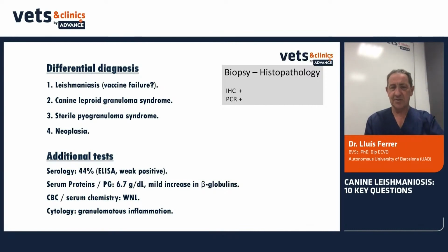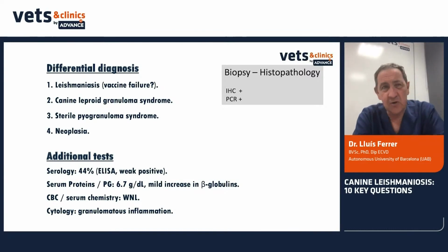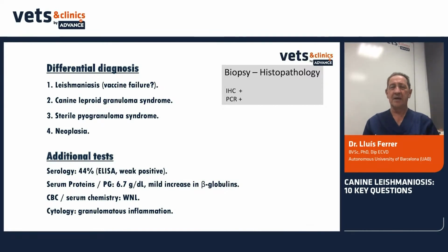And here you have the results. The serology in this dog was 44%, so a weak positive. That's again a problem. This could be simply consequence of the vaccine, or could be that the dog is developing an infection with Leishmania despite being vaccinated. There's a mild increase in beta globulin, so not a very typical serum protein electrophoresis of Leishmania. And other parts of the CBC and serum chemistry were always within normal limits, and the cytology, the aspiration, shows only granulomatous inflammation.